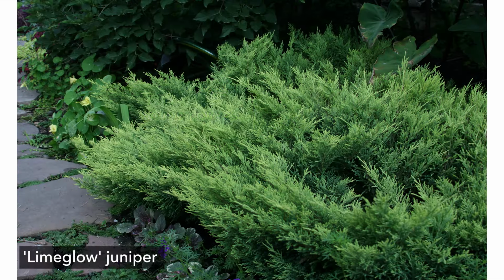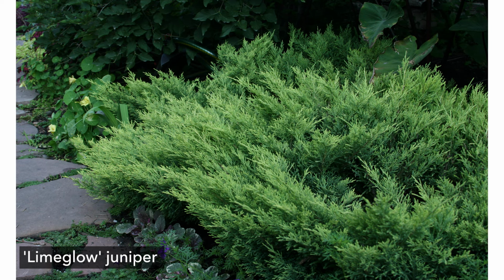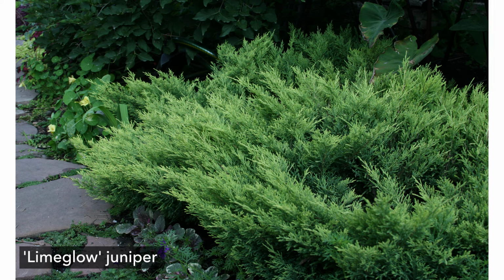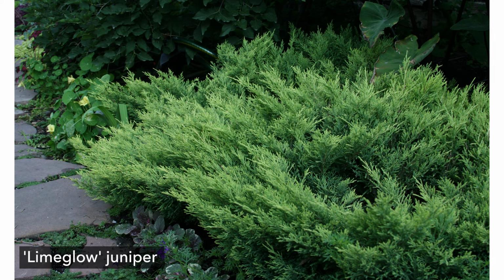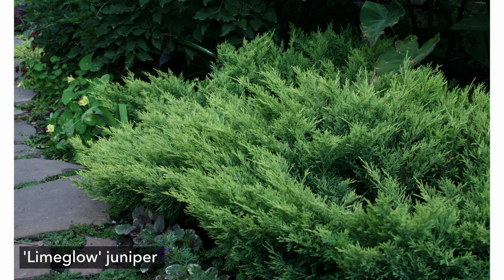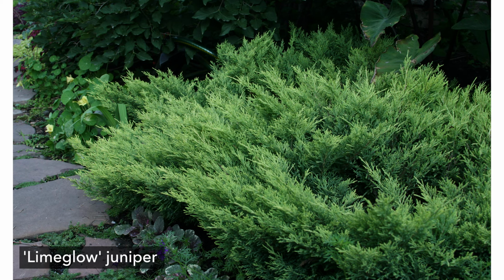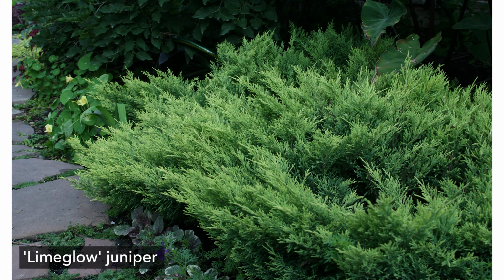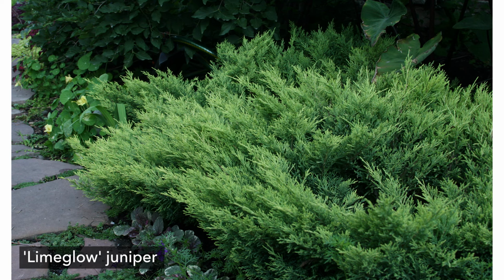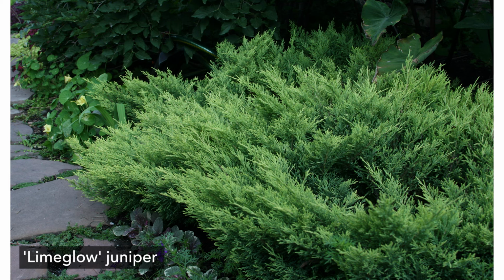So I'm going to go with Lime Glow Juniper, which is Juniperus horizontalis 'Lime Glow'. It's zones 3 to 9. What doesn't a juniper tolerate? It tolerates full sun, lean soil, clay, sand, rocks. It will literally grow in rocks, people. Any soil pH. The biggest thing that you want to avoid with junipers is standing water. They don't love sitting in wet. That will cause fungal diseases with junipers. So anything else that you have, throw that at the juniper and it's going to be okay.